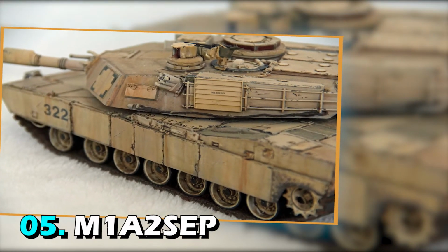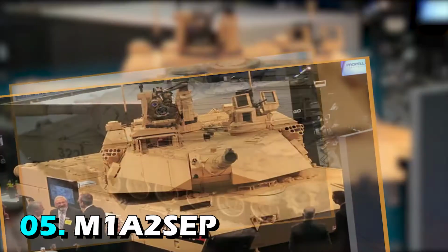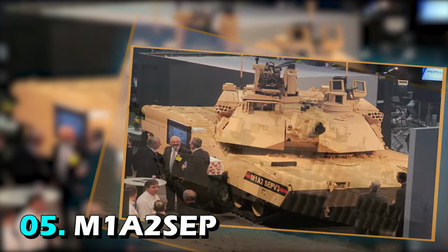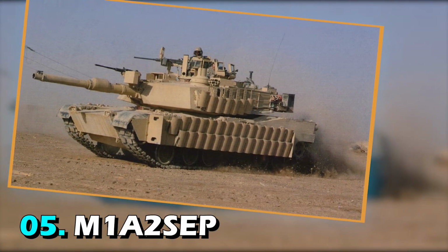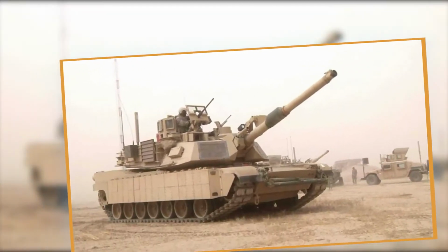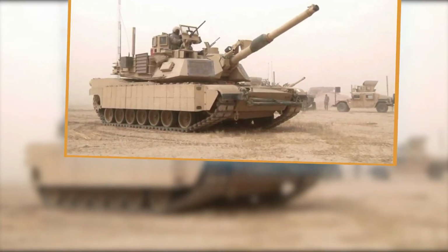It has a 120 mm cannonball gun and also a 105 mm rifled gun. It also has 2 smoke grenades which are 6-barreled. It has an active protection system which directs the incoming missile away for protection.